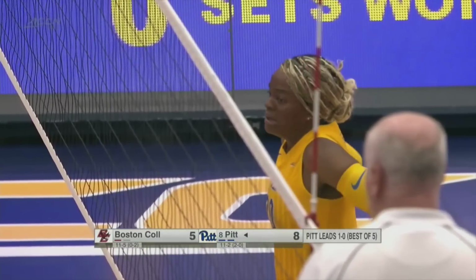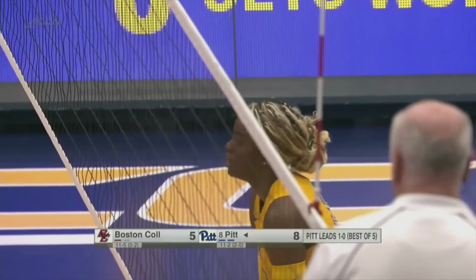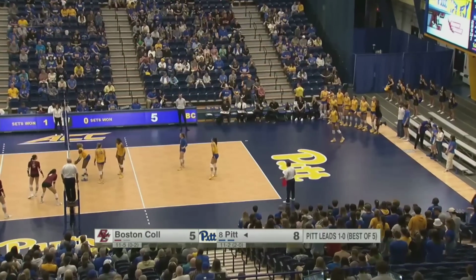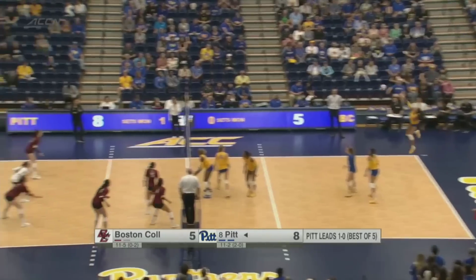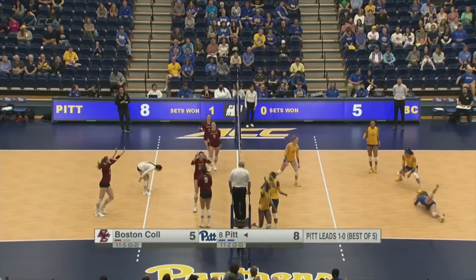Whenever the offense is that fast, there is zero hope on the other side of the net. With that great quick first touch, then getting the ball straight to the hands of Rachel Fairbanks, and then no chance for a blocker to be able to get up against Wokolo. Fairbanks with 18 assists so far in the match.